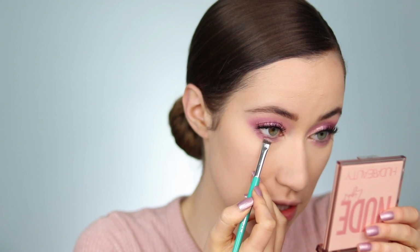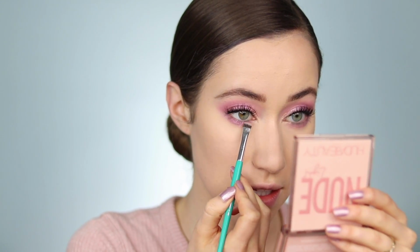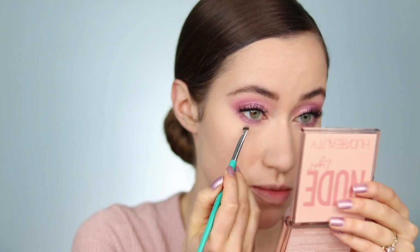And I'm going to press that along the entire lower lash line. Well, I guess not the entire lower lash line, just the center right underneath where the same color is on the top lid. I'm just mimicking it.